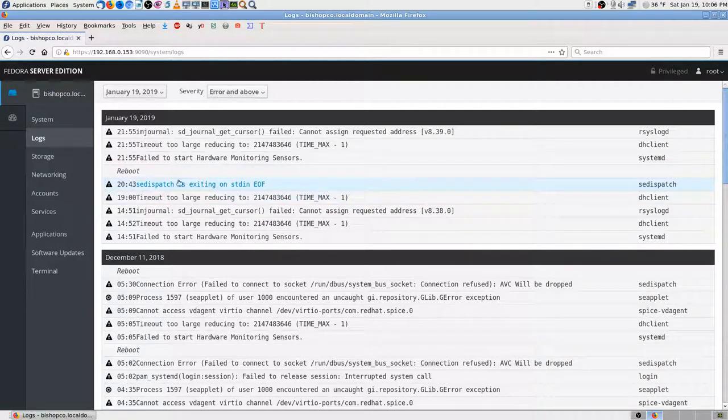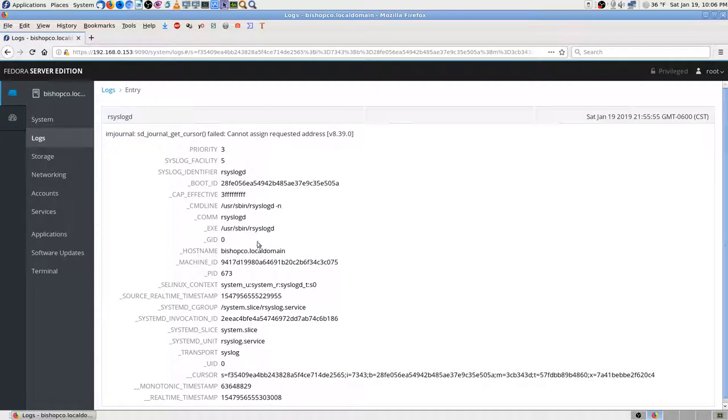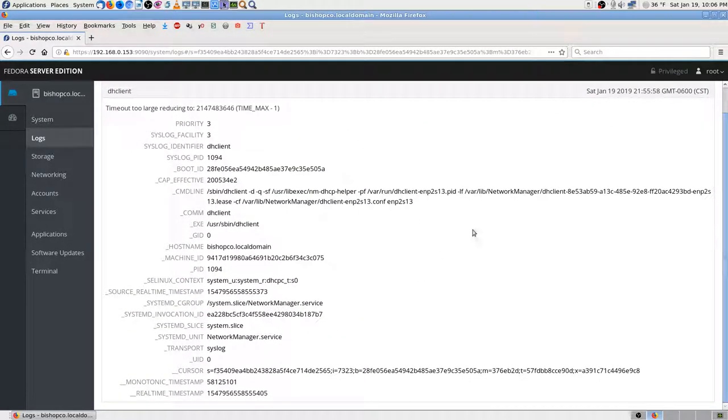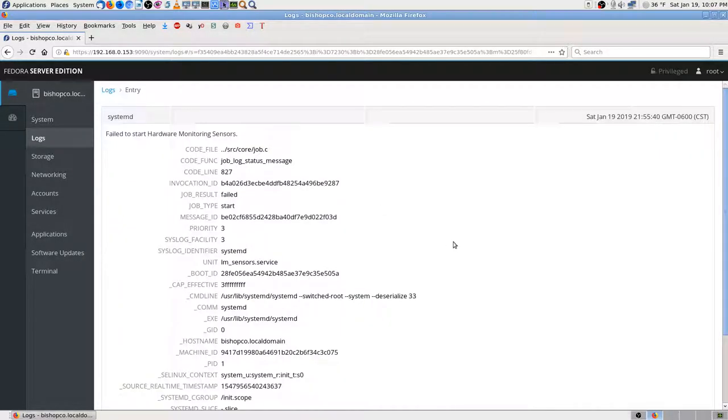Sedish patch is exiting. Same ones, and then what's this? Yeah. Oh, that one's in there twice, too large. So that's all I'm getting. They don't seem to be a big deal. I've looked at them before. You can click on them and see exactly what they are or where they're located, which can be very helpful if you wanted to try to find it out. I've done that a couple of times, looked through these things, did some searches, and I didn't see anything.